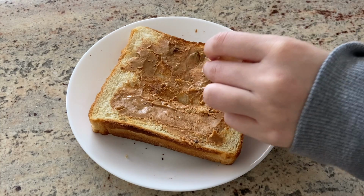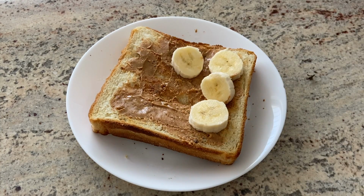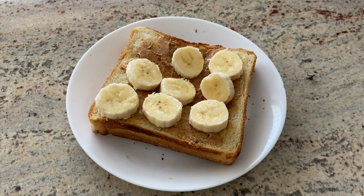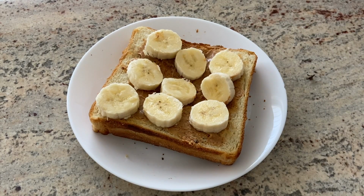After this, I fix myself a quick breakfast. Recently, I've been leaning towards peanut butter toast with banana slices on top. It's so good and it keeps me satiated until lunchtime if I even get hungry by then.